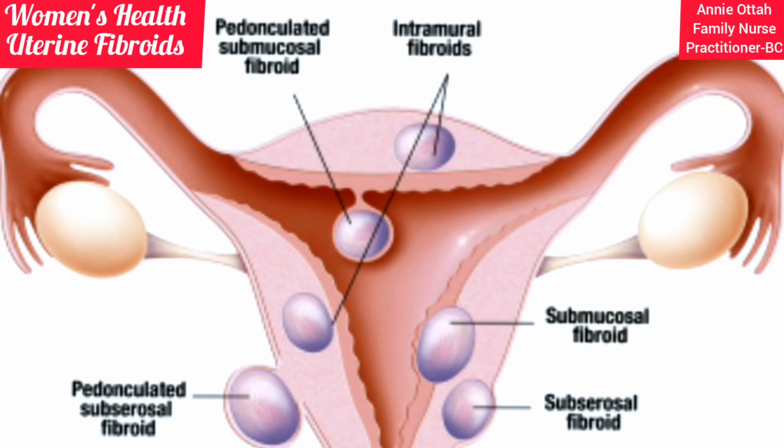There are 4 different types of fibroid that I'm just going to briefly touch. The first one is subserosal fibroid. These fibroids project to the outside of the uterus. The second one is intramural fibroid. These fibroids grow within the muscular uterine wall. The third one is submucosal fibroid. These fibroids bulge into the uterine cavity. The fourth one is the pedunculated fibroid. These fibroids may be hanging from a stalk inside or outside of the uterus. In other words, it's a combination of 2 types of fibroid.